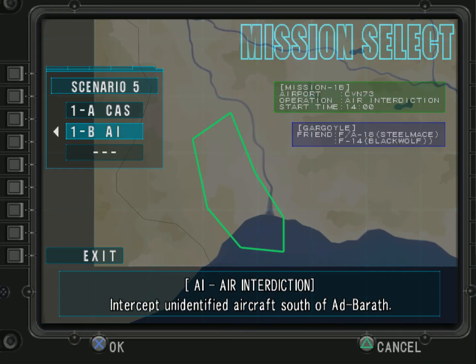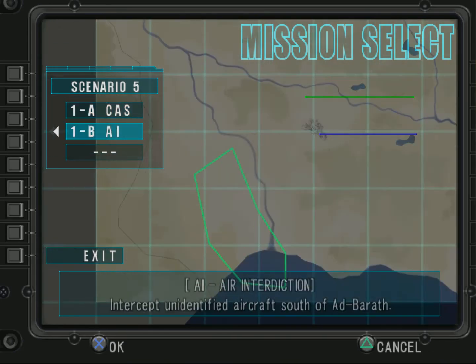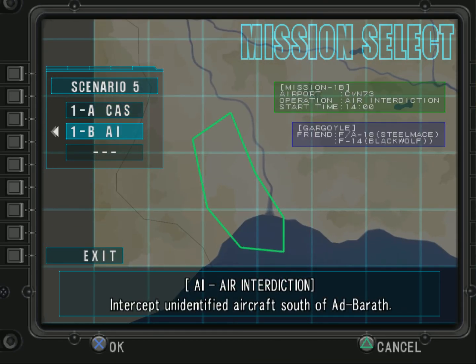Or there is this intercept mission against a flight of mysterious enemy fighters. Doesn't sound too bad, but we'll have to start on a carrier, which limits our plane choice. Picking an F-35 for this mission would be amusing because then I'll have to land vertically on the carrier, since there is no hook on the F-35. Will it be A or B next time?